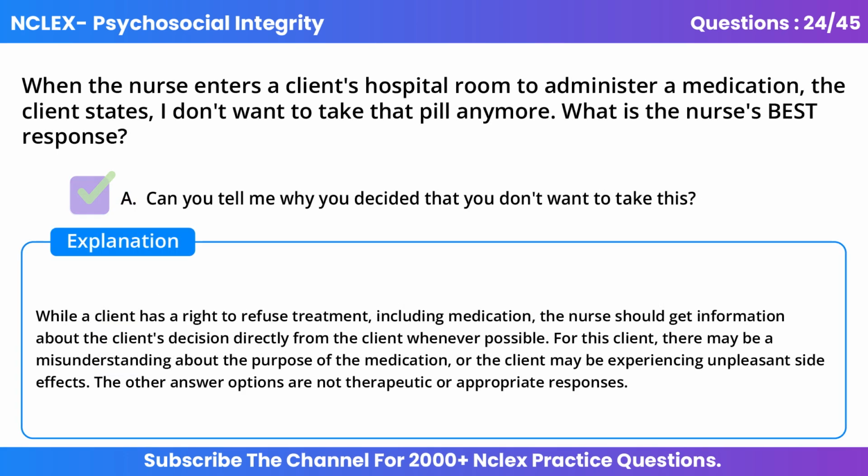While a client has a right to refuse treatment, including medication, the nurse should get information about the client's decision directly from the client whenever possible. For this client, there may be a misunderstanding about the purpose of the medication, or the client may be experiencing unpleasant side effects. The other answer options are not therapeutic or appropriate responses.